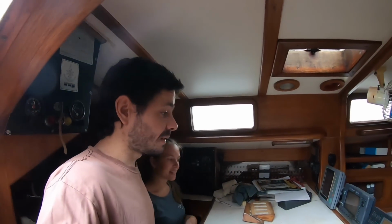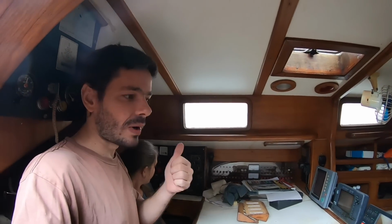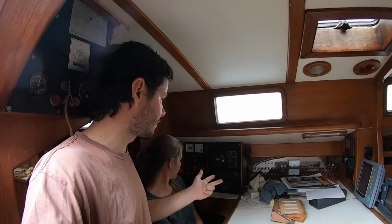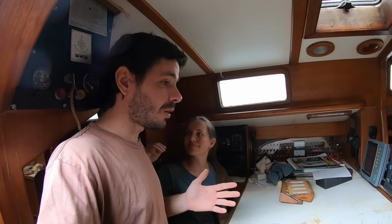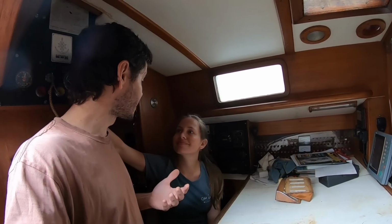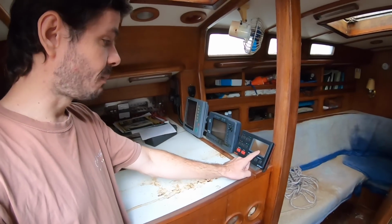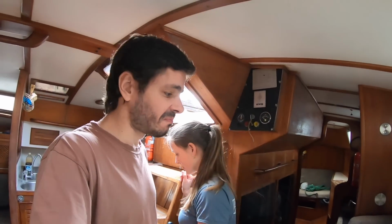So, electronics. This boat 20 years ago was 100% complete with electronics. All radar and SSB radio and regular VHF radio. Chart plotter and everything, but it's too old right now. So if any of those work, it's a perk, it's a plus. We're not expecting that to work. Oh, and also an autopilot. The autopilot, I think the brain is bad, but the hydraulic part is probably good.